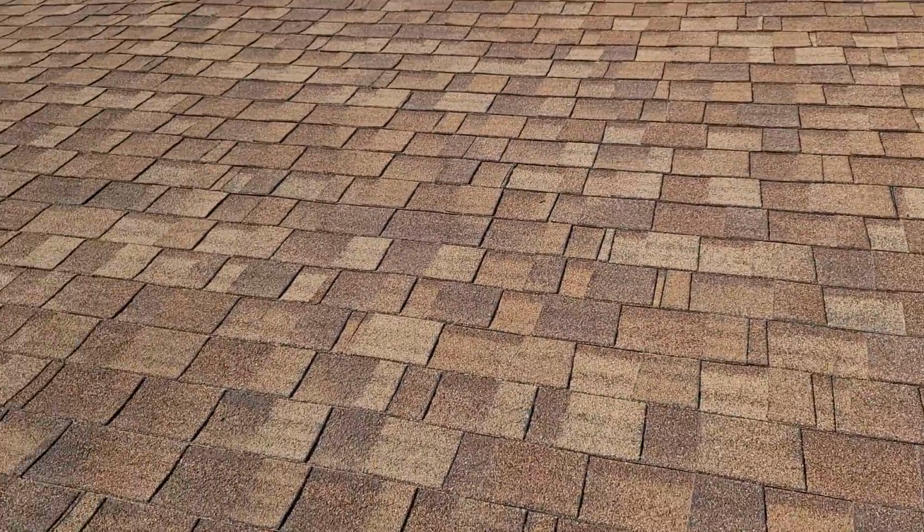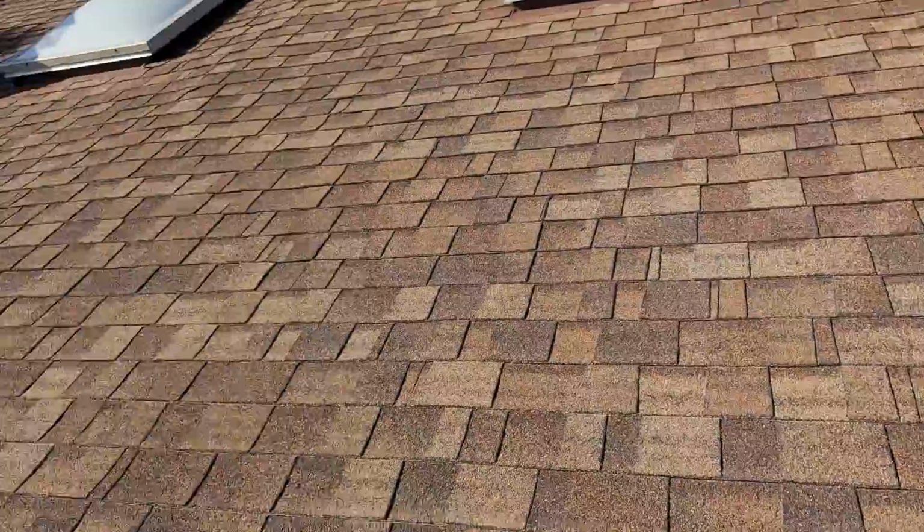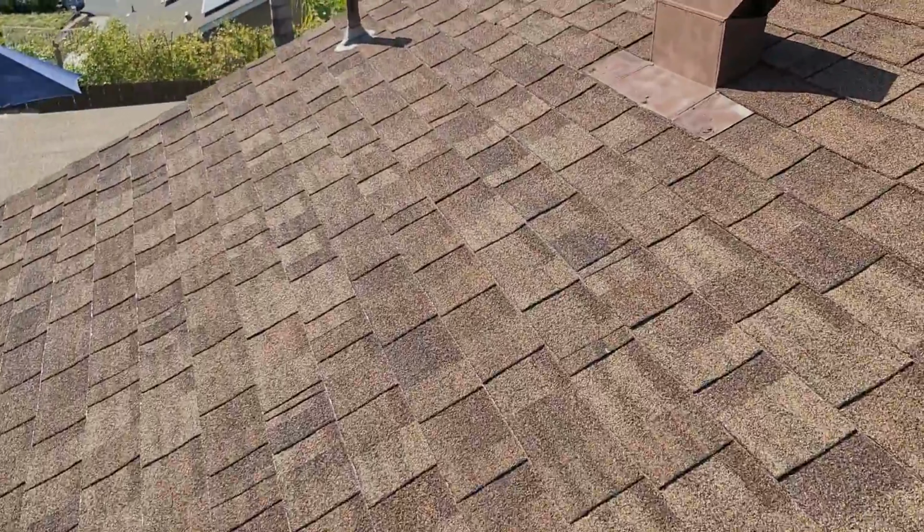And it means I'm going to recommend that we replace this roof. There's no way to fix that. That is a fundamental issue. And this roof is not waterproof and has to be replaced.